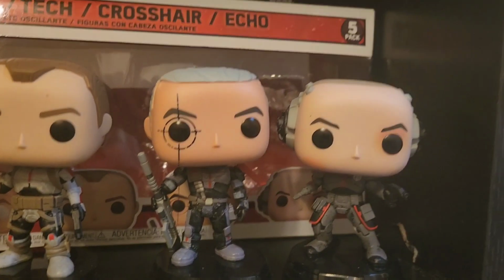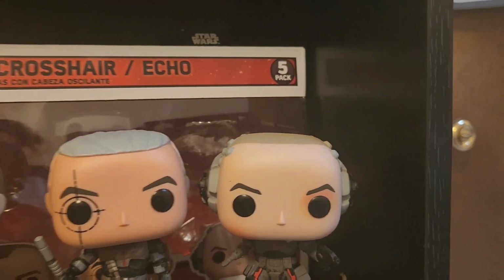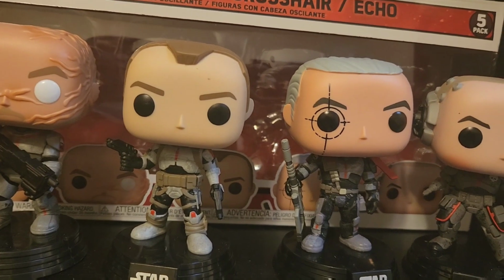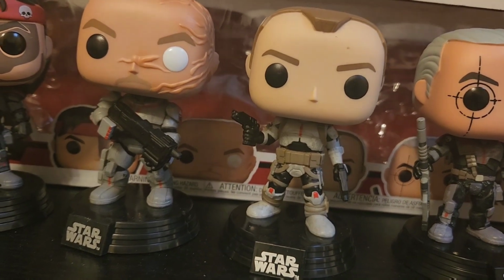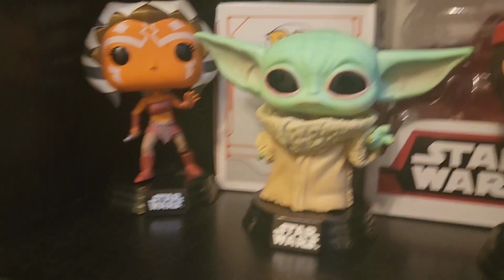Alright, down here I have all of the Bad Batch. I actually haven't finished the season or the series of the Bad Batch yet, but I mean, I love their pop figures so much, so I'm happy with the way that they look. I know that needs to be on my must watch. And then we have Grogu and Ahsoka right here.